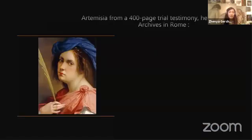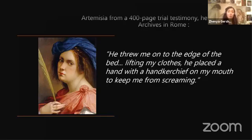And this is her. Again, we return to the self-portrait as a martyr, perhaps gives a slightly different view of this painting. And from the 400-page trial testimony that lasted months, we find her words. "He threw me on the edge of the bed, lifting my clothes. He placed a hand with a handkerchief on my mouth to keep me from screaming." And so to this day, you kind of get goosebumps when you read this testimony. And it went on and on and on.